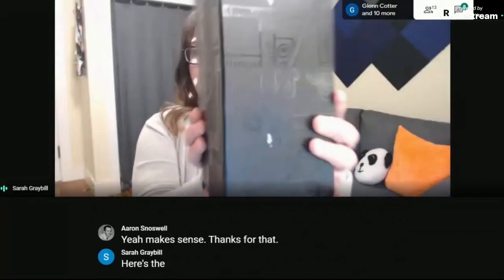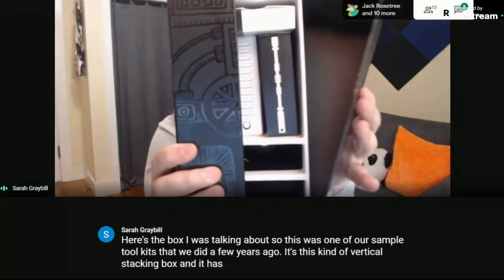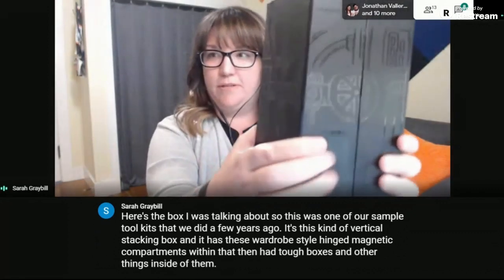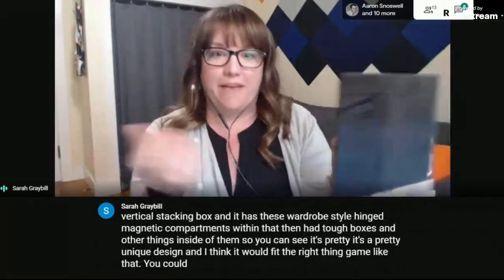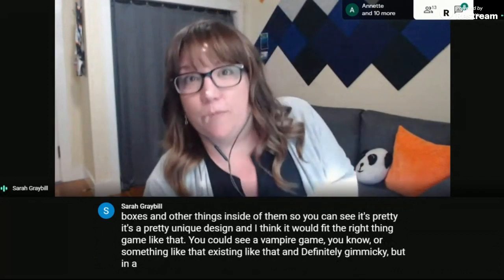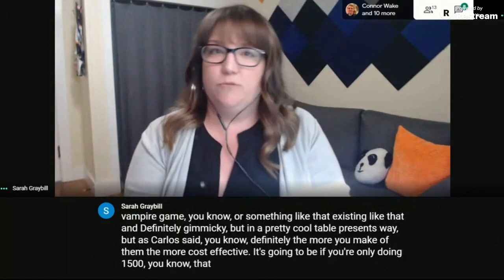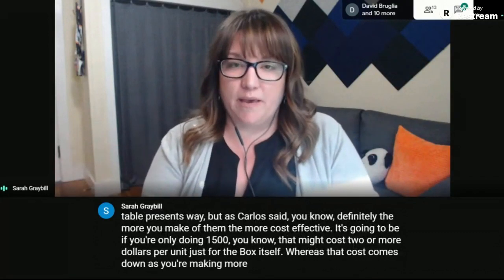Here's the box I was talking about. This was one of our sample toolkits that we did a few years ago. It's a vertical stacking box with wardrobe-style hinged magnetic compartments within that had check boxes and other things inside of them. It's a pretty unique design, and I think it would fit the right themed game. You could see a vampire game, or something like that, existing like that. It's definitely gimmicky, but in a pretty cool table presence way. But as Carla said, the more you make of them, the more cost effective it's going to be. If you're only doing 1,500, that might cost $2 or more per unit just for the box itself, whereas that cost comes down as you're making more copies of the game.